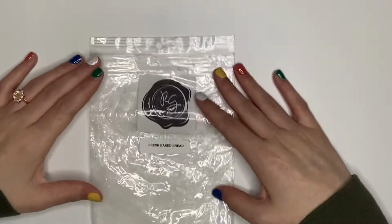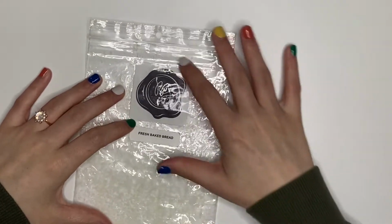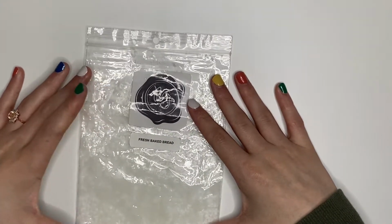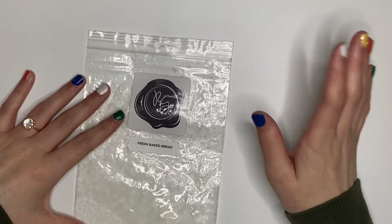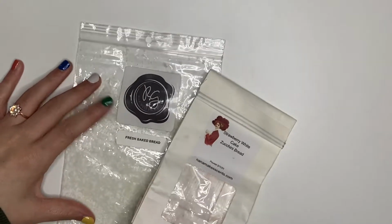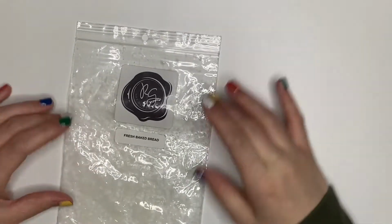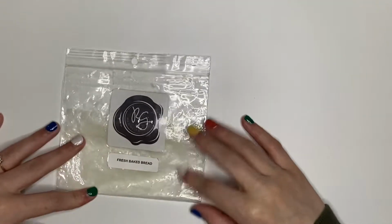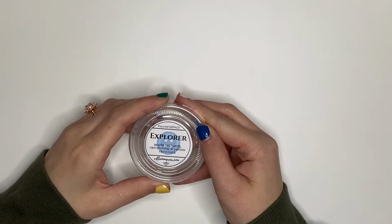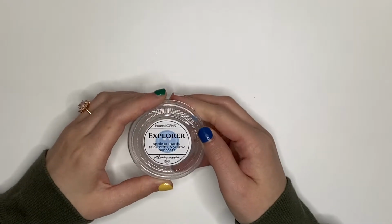I finished this disgusting bread scent from Rose Girls, and I apologize if you do like this scent. It's just a very yeasty bread, and I'm glad it is out of my collection. I was mixing it with this. All I could smell was the bread for this week, but nonetheless, it has run its course and I can toss that now. I have this from Villainous Wax, and it was from her Coraline collection.